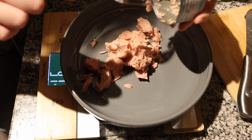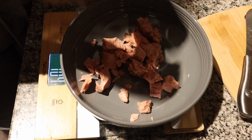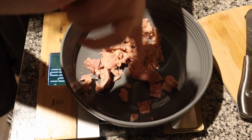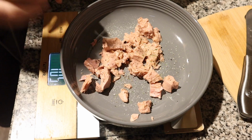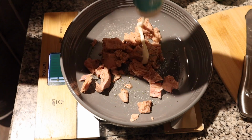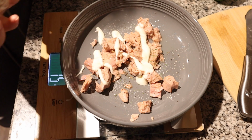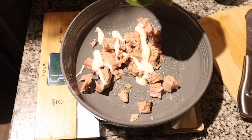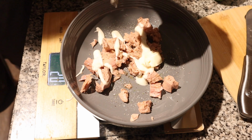Just adding my tuna, and then I'm going to season it with black pepper and garlic salt. Next, I'm adding a splash of lime juice, 1 tablespoon of light ranch, and then another tablespoon of light mayo. I always use a mayo that will either have like avocado oil or like olive oil, just a good healthy fat.